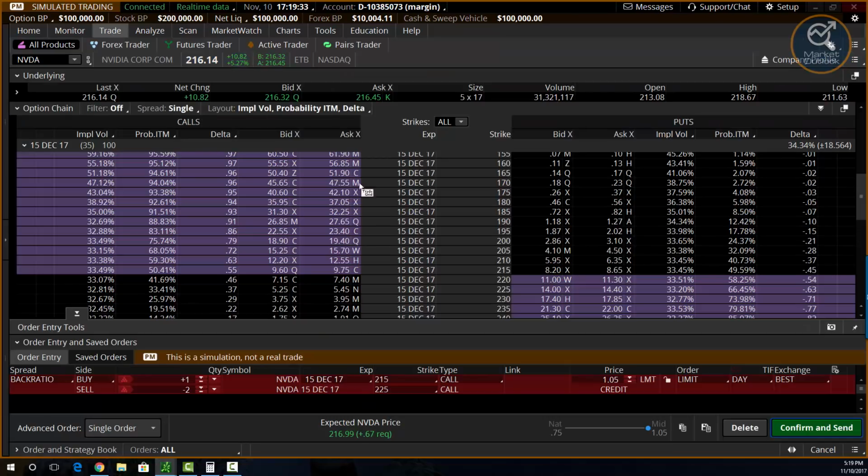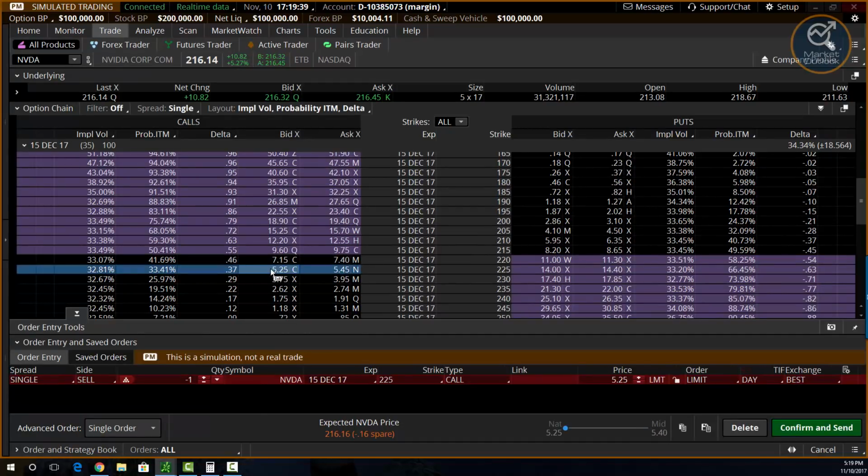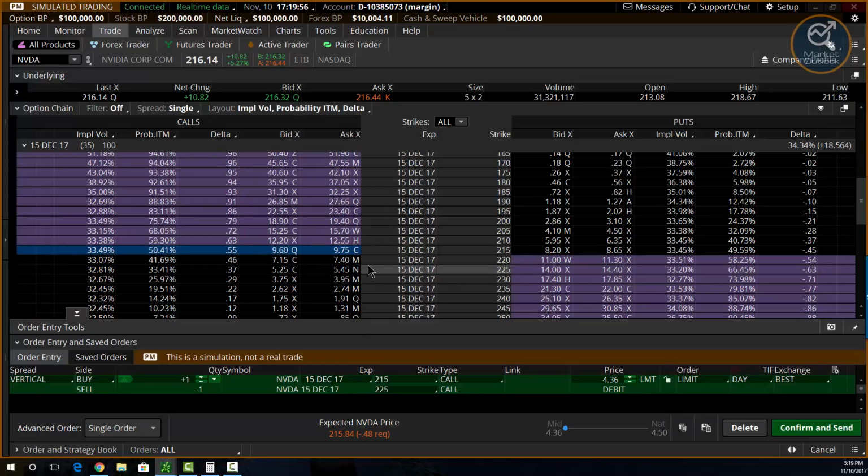So what we can do is say, okay, let's set up a trade as a debit spread trade, where in this case we'll sell that 225 strike, at that 30 to 40 delta. And then instead of buying the 220, which is not quite at the money, we'll buy one that is a little bit in the money. We'll buy the 215. So I've got a $10 wide spread here.